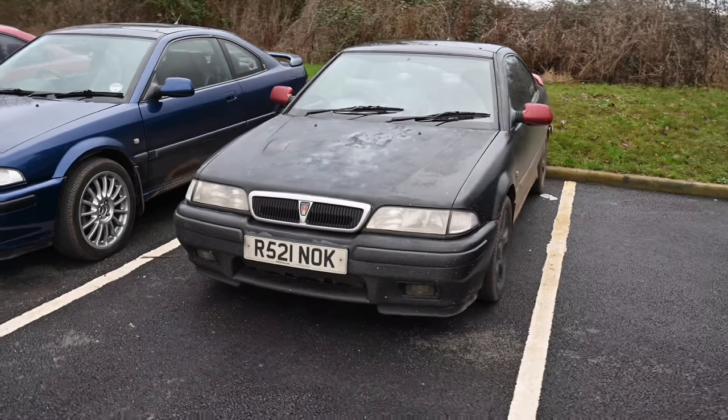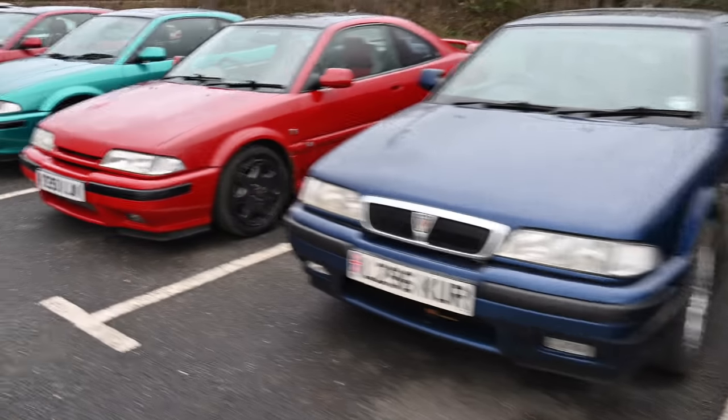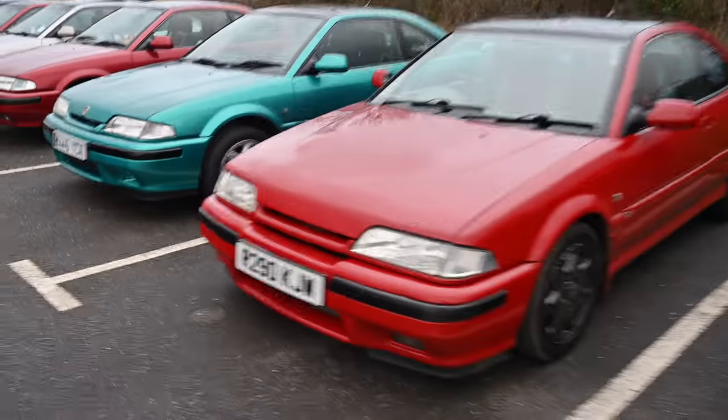Pretty decent selection of Tomcats here, 11 of them. This one is going for the rat look. This one was quite clean before the roads. Standard lowered.